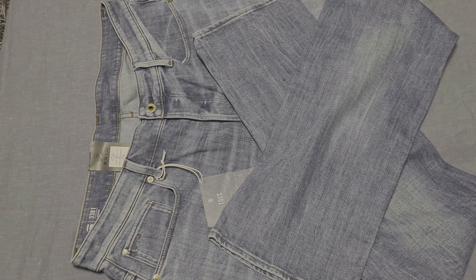Hopefully I can get some more jeans, tops, all this stuff, because I'm actually quite enjoying this £1 stuff. £1, £5 delivery, £6. So it's a £6 pair of G-Star jeans. That's more than a bargain. Normally they retail at £85. Sometimes you can get them on sale for about 50, 55, 60.